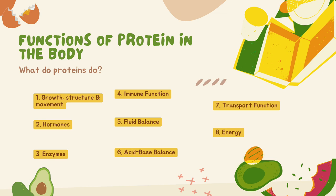Hormones are also made out of proteins. Hormones are like our body's chemical messengers. They can send signals between organs, between cells, and make sure that our body is communicating with itself. Proteins also function as enzymes. Enzymes are a component in our body which help with metabolic processes, help to break down more complex structures, and aid with digestion.